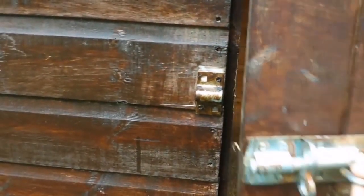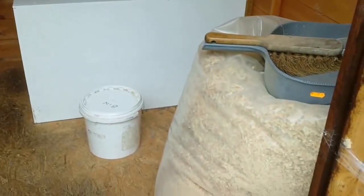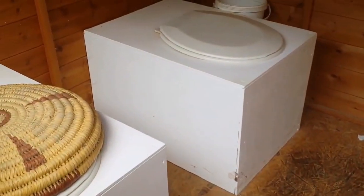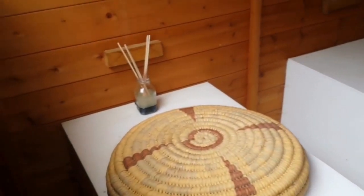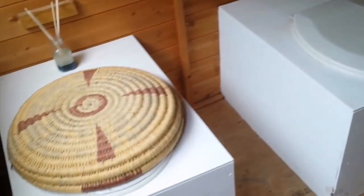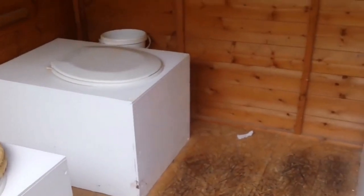What's the compost toilet? Let us see how it looks inside. Oh, wood chip. Oh, so simple. And there is some deodorant. Should I lift the lid and see how it looks? You just go to the toilet, put the wood chip in, and then you just put it out here and compost it.